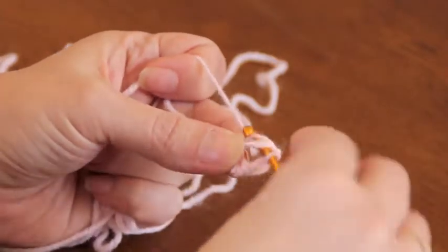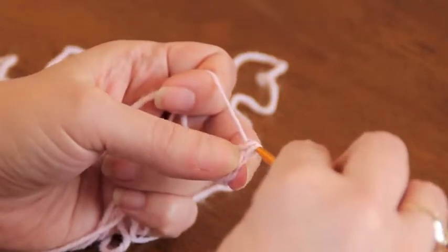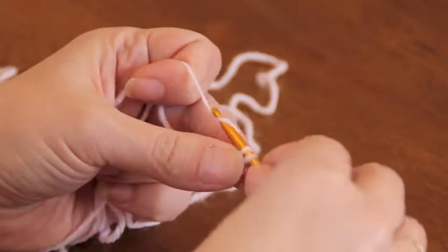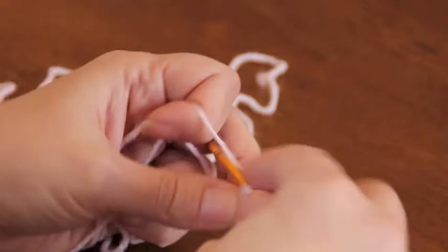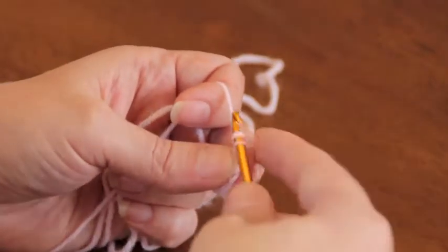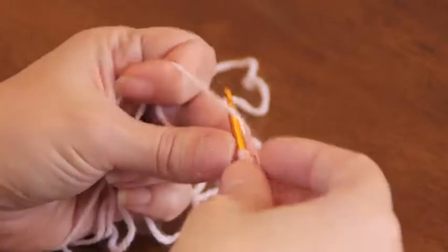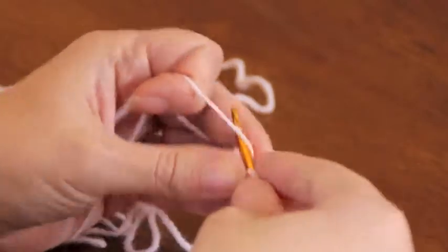5, and so on. You'll find you get much faster at this as you go. I'm still a bit of a beginner crocheter, but it's a nice skill to have to make edgings or embellishments or things that are round. Two more.